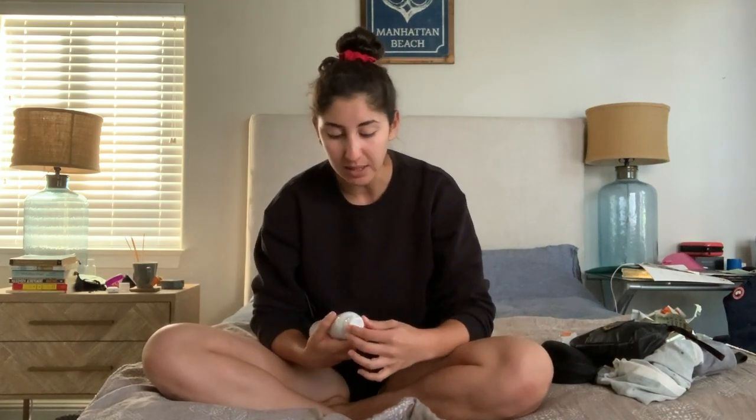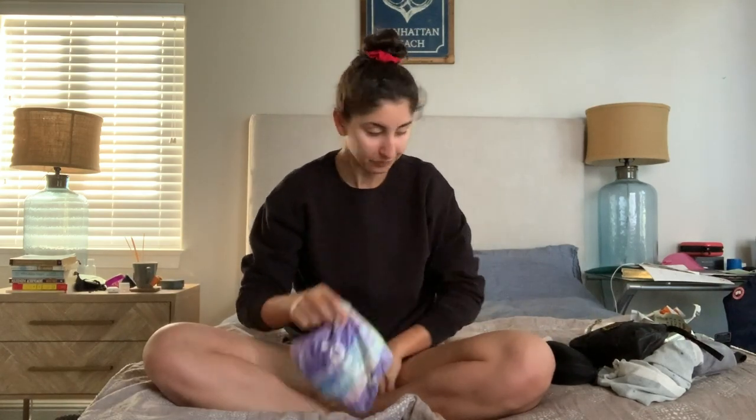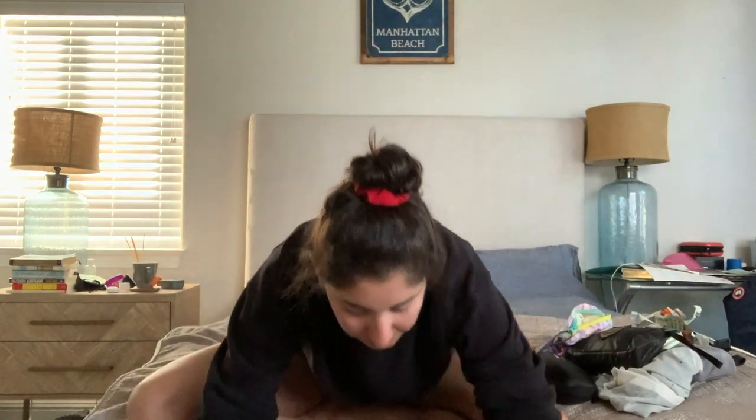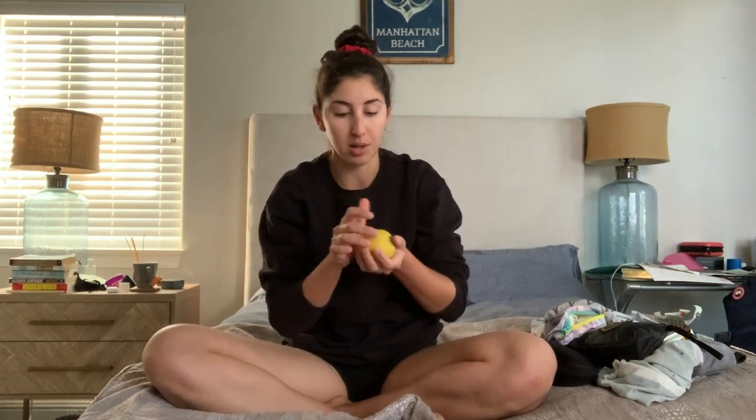Tropical coconut. It doesn't leave a white cast, but it sprays on white. And I've definitely sprayed people around me and they're not happy with me. Okay. We're just cruising through this. And that's empty. And the last thing I have in here is a ball.